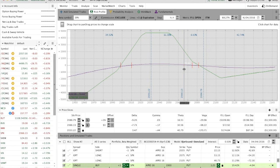And today we pulled back just a little bit into the body of the butterfly. With the market here at 2066.13, the delta on the trade is negative 7.69, the gamma is negative 0.17, the theta is about $30 a day, the vega is negative 98 or so, and there's an open profit on the trade of right in the neighborhood of $73 or so. So we swung back pretty considerably from a small loss on Friday to showing an open profit again.